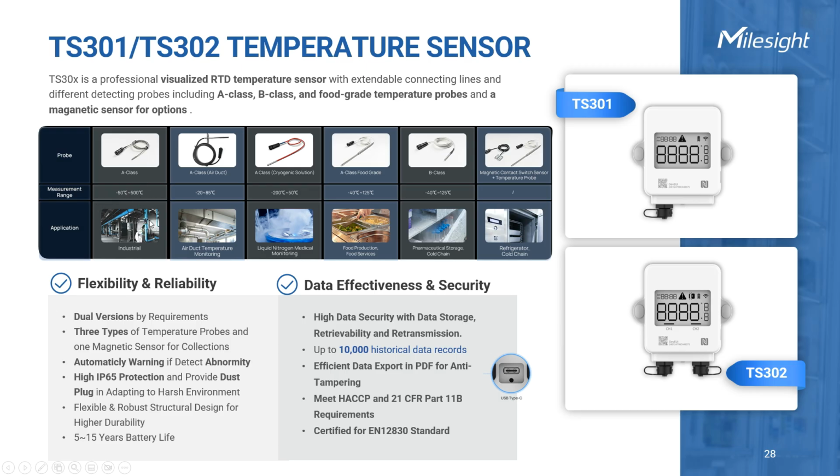You've got options like A-class and B-class straight-tube probes made from 304 stainless steel, and A-class food-grade needle-type probes made from 316 stainless steel. These flexible choices mean the sensors can work in various scenarios, including tough industrial applications, air duct temperature monitoring, liquid nitrogen medical settings, food manufacturing, pharmaceutical storage, refrigerators, and walk-in freezer rooms, you name it.